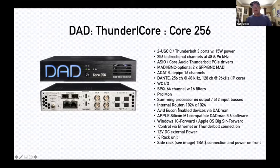It has an internal router of 1024 by 1024, but that's actually a fib. The only reason we say that is that it's actually 4096 by 4096. But in this unit, because you don't have expansion cards, you can't really get up to that. But having said that, it's pretty powerful. And what people don't understand with our router, whether you're working in Matrix Studio or any of our gear, is that if you're using AES3 or MADI, it's point to point. Channel 1 is channel 1, channel 2 is channel 2. Not true.